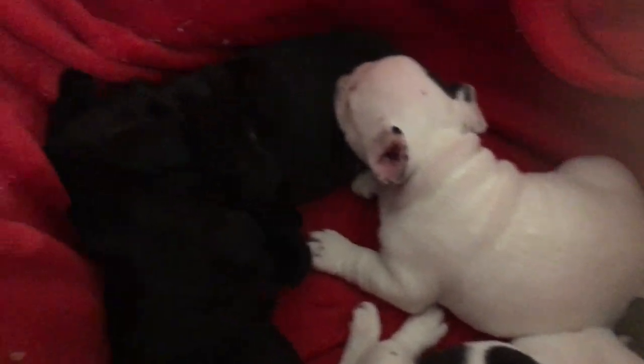And here are Lola's puppies. Two brindle and two black and white pied. Let me bring them out one at a time so we can have a closer look at them.